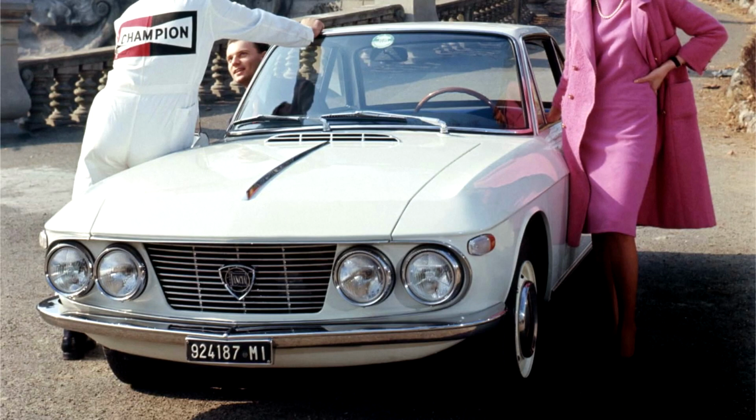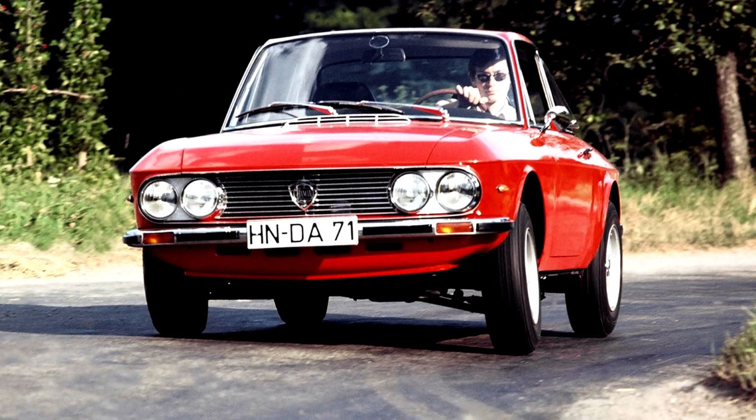It began with the Fulvia and continued with Stratos, Rally 037, Delta S4 and then culminated in the record-breaking Delta Gruppo A. In the early 1960s, Fessa, technical director of Lancia, which passed in 1959 under the management of Carlo Pesenti, succeeded with the Flavia in starting the lineage of front-engine, front-wheel drive cars.